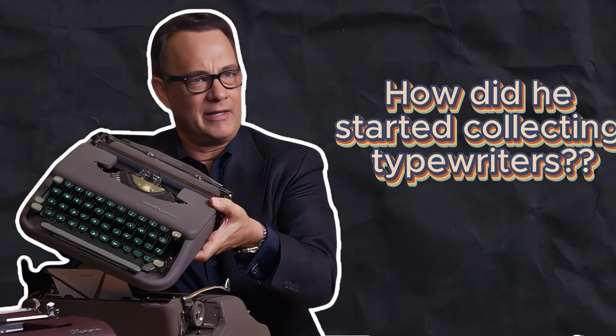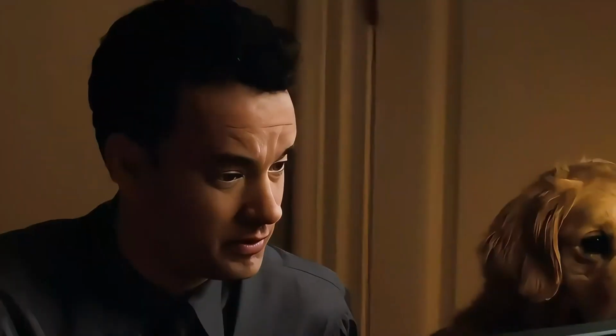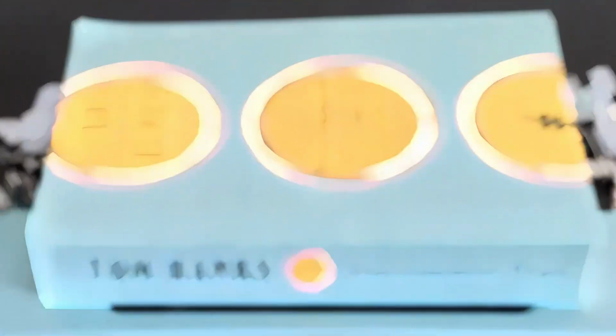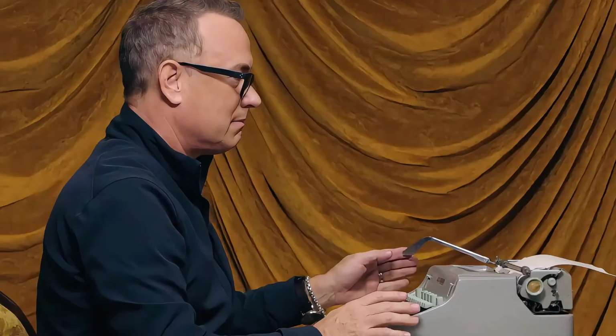Now, let's check out how he started his collection. Well, Tom Hanks has been crazy passionate about collecting typewriters since the 70s. Yes, you heard that right. He's been hunting down these vintage machines for ages, and now he's got a huge collection of almost 250 typewriters, and 90% of them are in perfect working order.